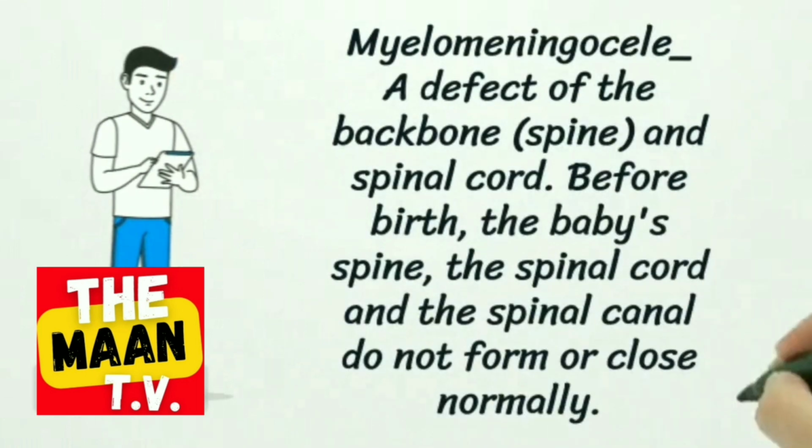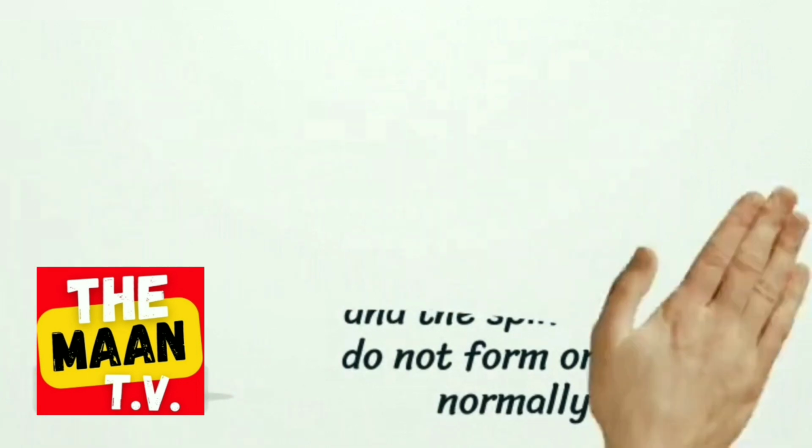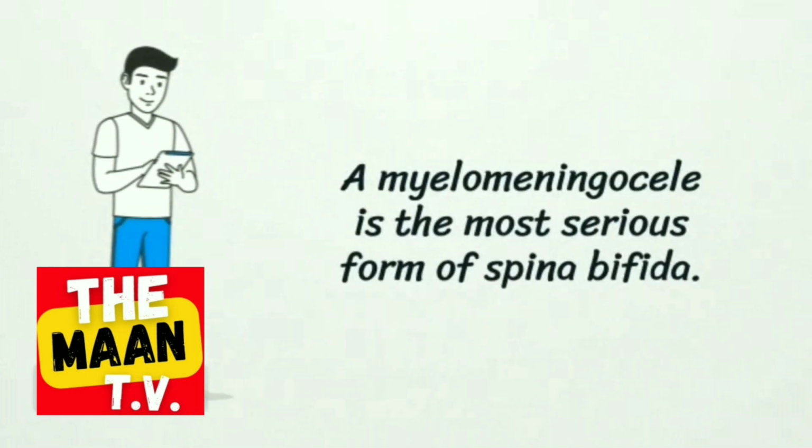Myelomeningocele. A defect of the backbone, spine, and spinal cord. Before birth, the baby's spine, the spinal cord and the spinal canal do not form or close normally. A myelomeningocele is the most serious form of spina bifida.